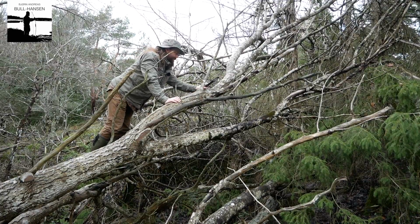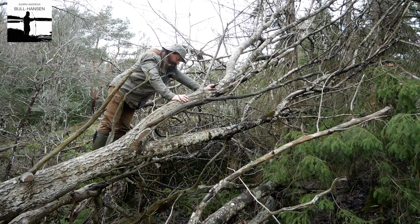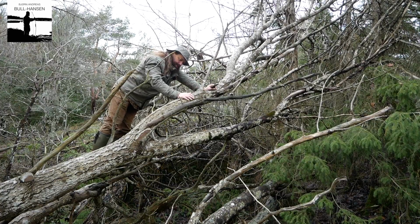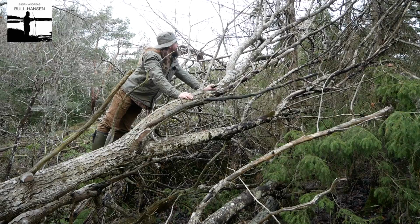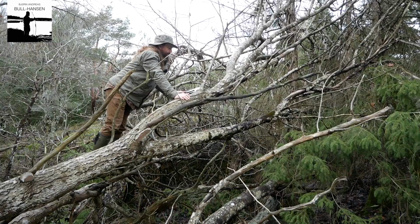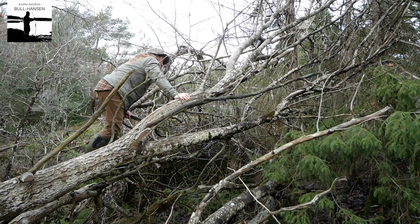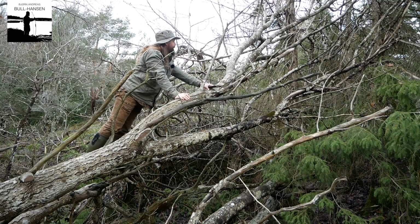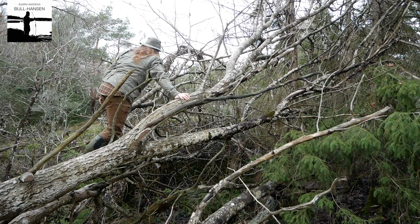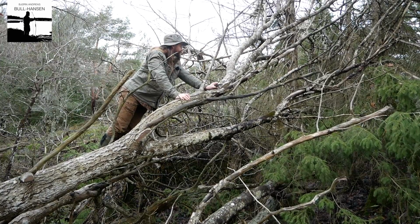Okay, so I won't be using these bowl-shaped ones. I haven't found any of these bowl-shaped nodes on trees, but I'm going to see if I can make a kuksa out of the part where it branches out. It needs to be not rotten. That's kind of important, and I should preferably not fall down.